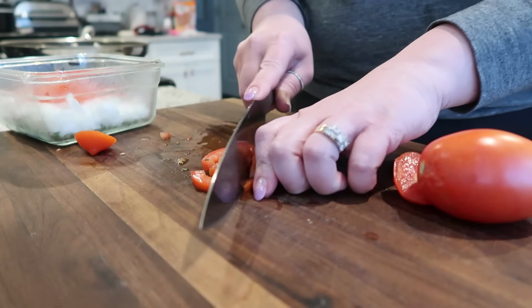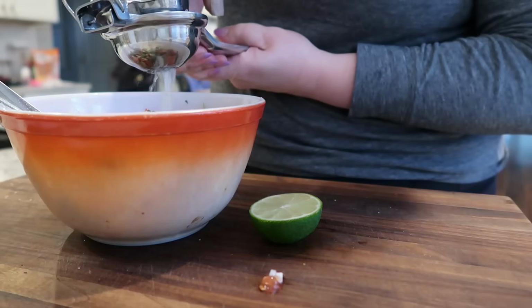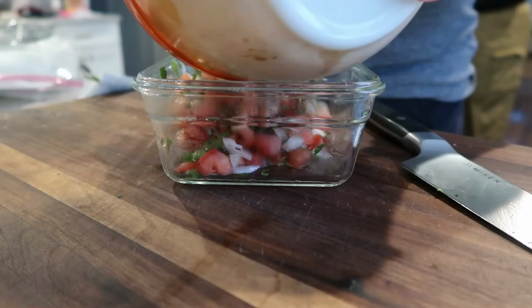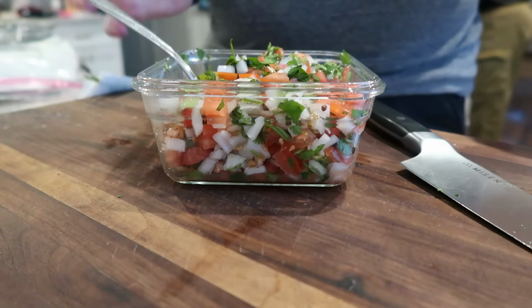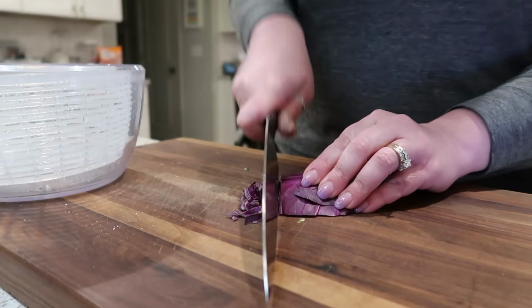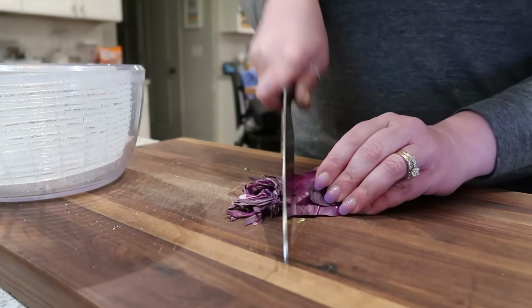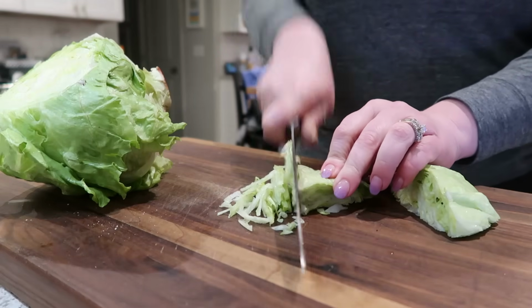I also made some pico de gallo because this is also included on the chicken cantina soft taco. So pico is super easy. It's just tomato, onion, cilantro, some lime juice. You can add garlic if you want, salt and pepper. And then also on this taco is some shredded purple cabbage. So I chopped that up, some lettuce as well. I just used iceberg lettuce.